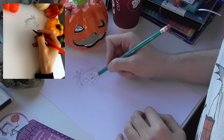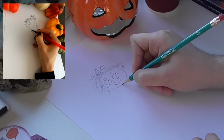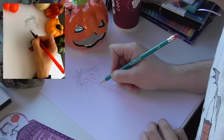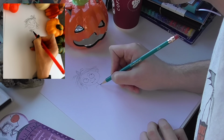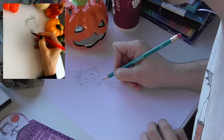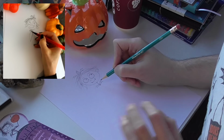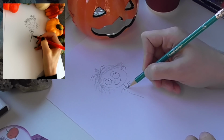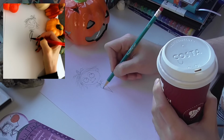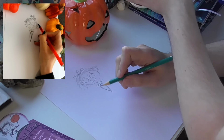Next, we're going to move on to her body. Oh, I'm going to screw this up somehow. So, on her collar, again, she has what looks like little spider's legs. And then for her body, we have what looks like an upside down big raindrop. Ah, something too bad. Whoops. Coffee break.